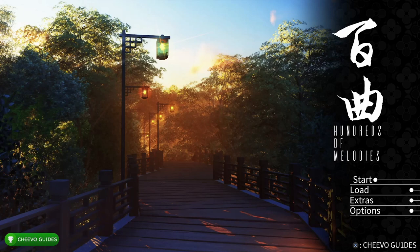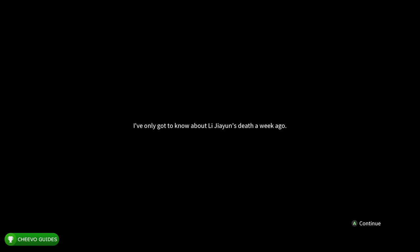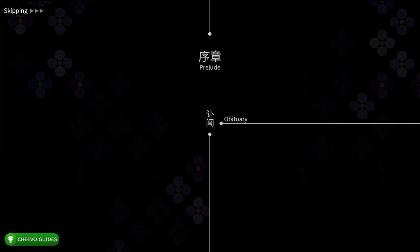So make sure it goes all the way to the end of the game, it kicks you back to the main menu, and then make sure to press start. That's going to start up a new game, and it's going to give you some dialogue letting you know that it's already been a week since you found out about Jiayun's death. That's going to kick you into the prelude.